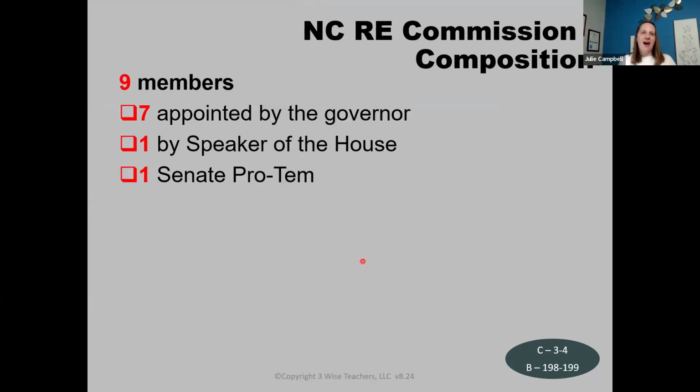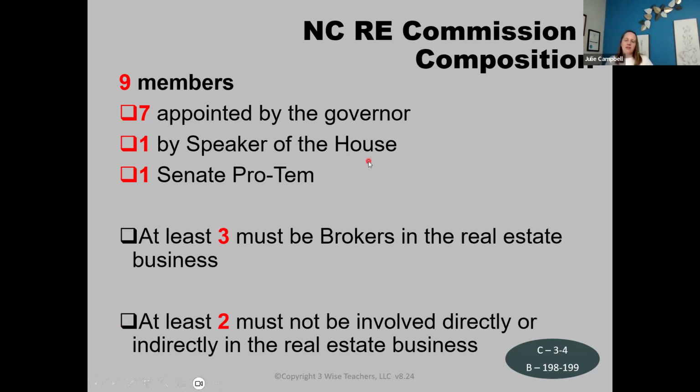We have 9 members. There are 9 commissioners, and they're all appointed. 7 of them come from the governor, 1 comes from the Speaker of the House, and 1 comes from the pro tem. Each commissioner serves a 3-year term. Of the 9 members, at least 3 of them have to have a real estate license. But also of the 9 members, at least 2 of them have no involvement with real estate whatsoever.